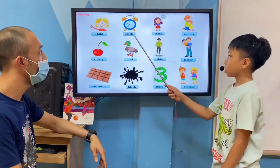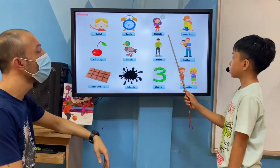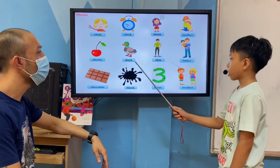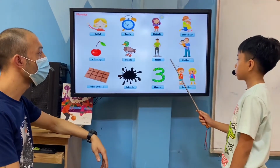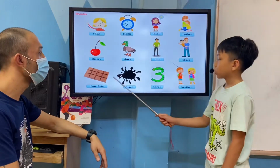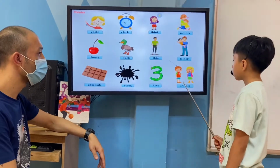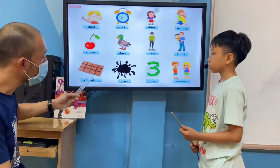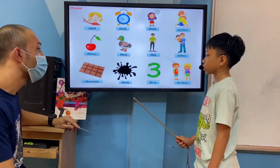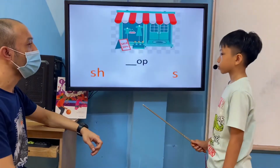Child. Clock. Think. Mother. Cherry. Duck. Tin. Feather. Chocolate. Black. Tree. Brothers. What is it? This is a chocolate. Okay. So choose the correct one, see that?